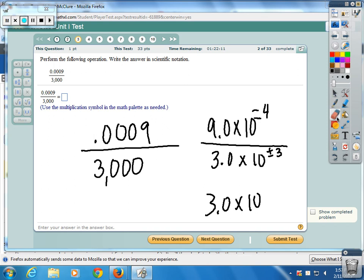Now what do you do for the second part? What kind of quotient? We're using the quotient rule, but what do we do? No. Quotient rule does what? Subtract. So I'm going to rewrite it. Negative 4 minus positive what? 3. And what's negative 4 minus 3? You owe somebody $4. You owe somebody $3. You owe them 7. So 3.0 times 10 to the negative 7.